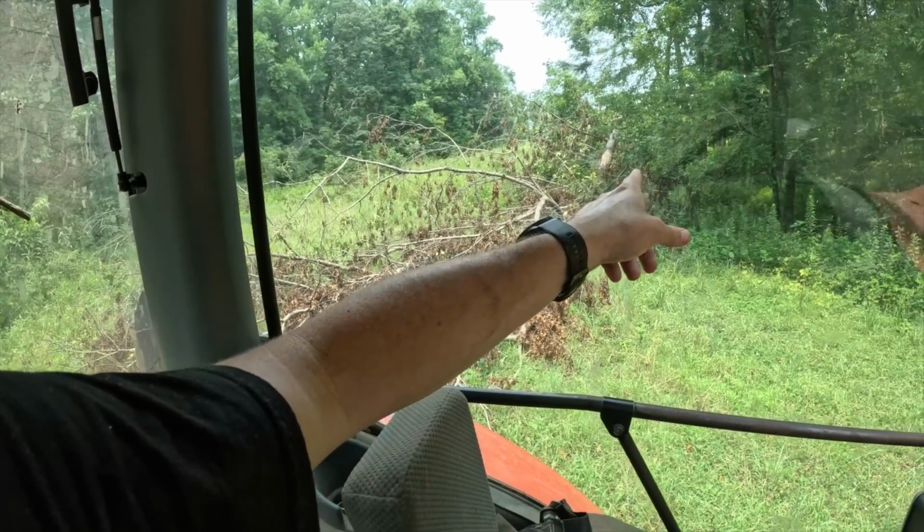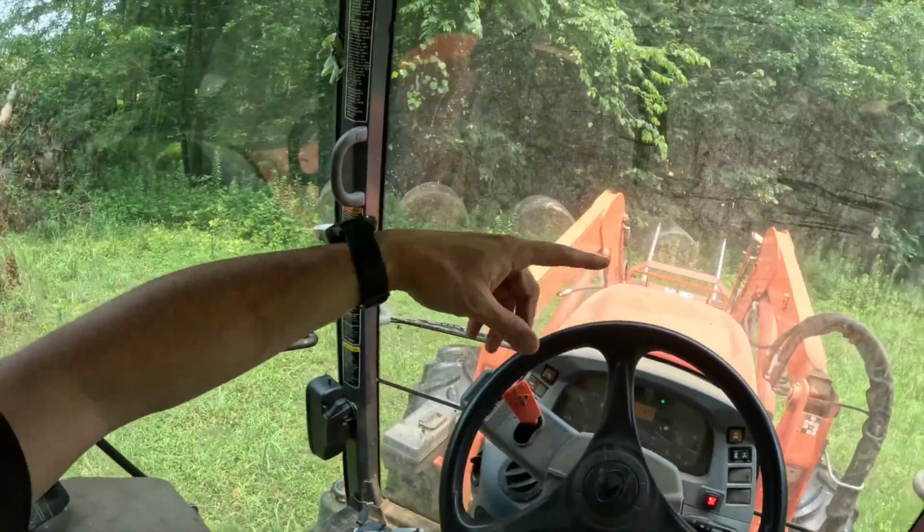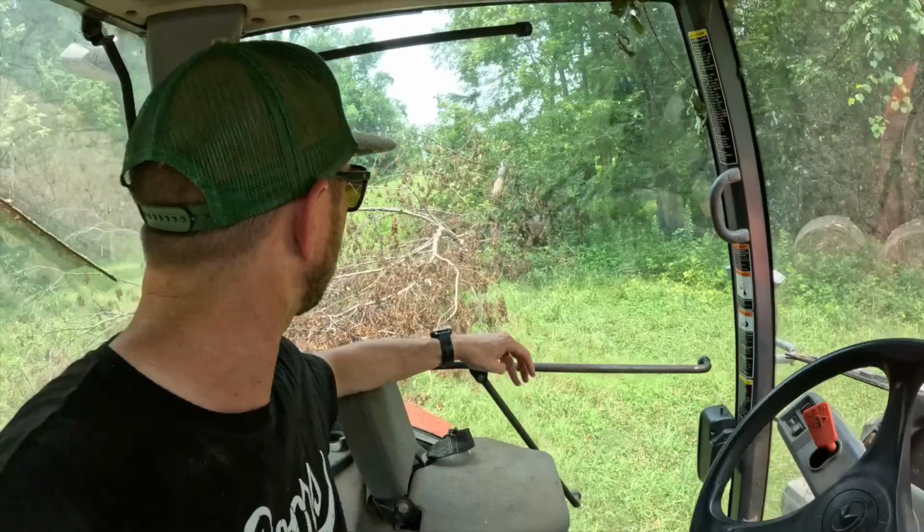Another thing, we got a roll of hay over there from our first cutting. We didn't move these home. Actually, it might be 2 or 3 rolls that are kind of buried by that tree. So, man, yeah, storms have been tough to deal with this year.